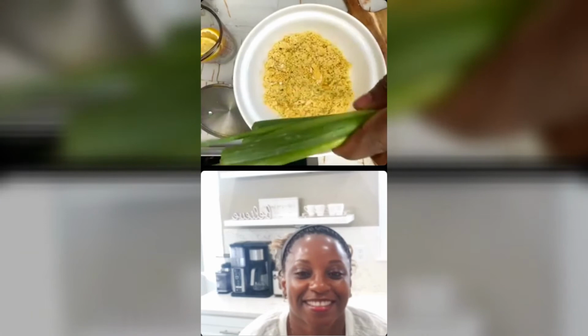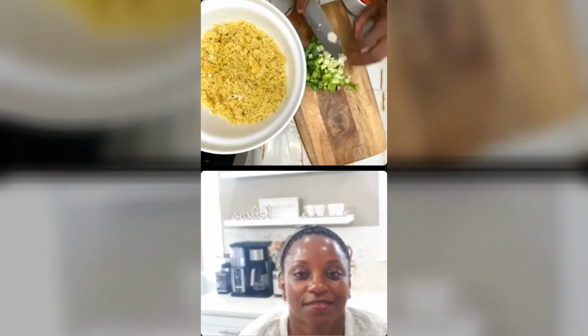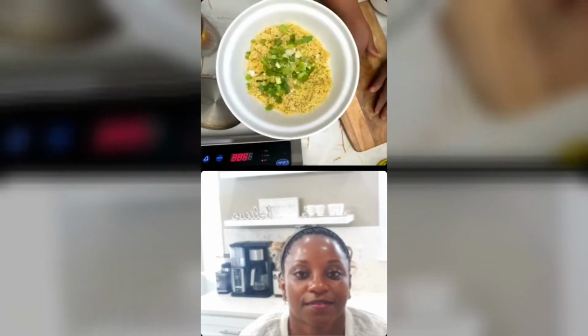I'm adding some green onions. So I'm just gonna chop some green onions. You want to make sure you wash your green onions properly, because they tend to have a little dirt in the crevices since they grow so close to the soil. Sometimes I even split them down the middle just to make sure they're well clean. That's the only drawback with green onions. You have to be careful. So we're building our salad.